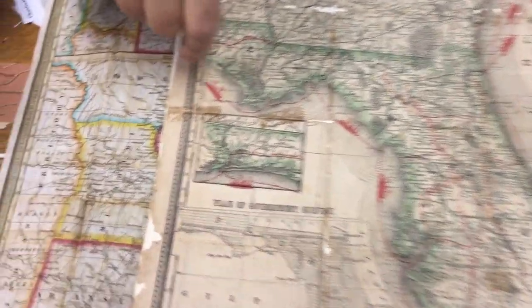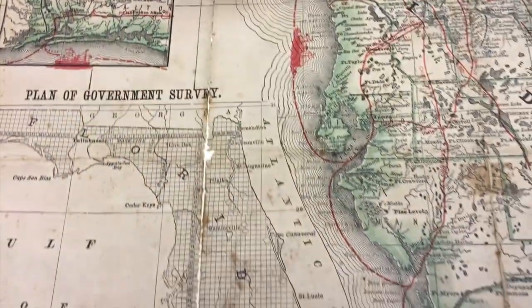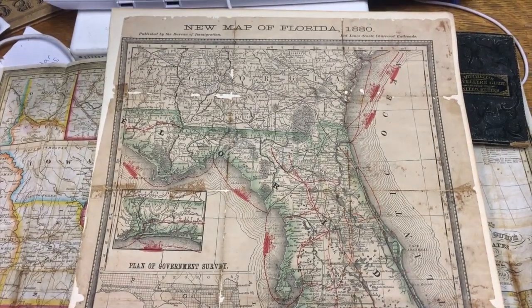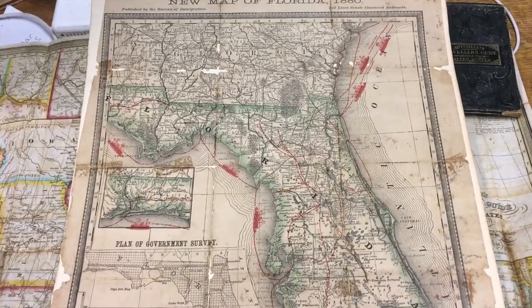You can also see how important it was for the railroads to hook up with ships. Up until this point, the primary way of getting around in Florida was to go from port to port rather than from railroad station to railroad station.